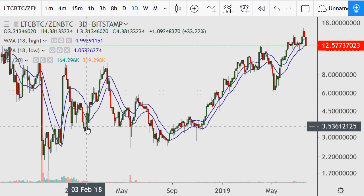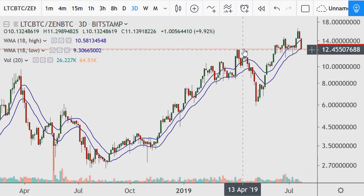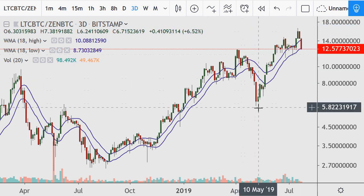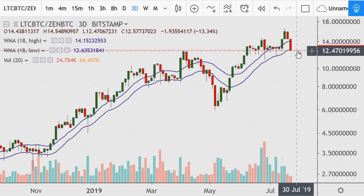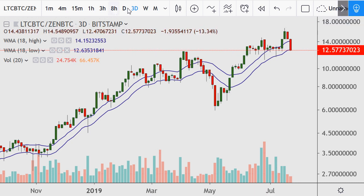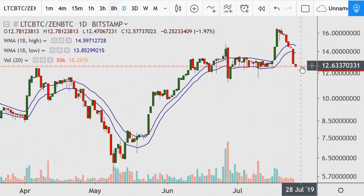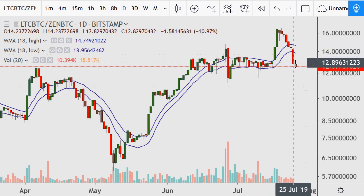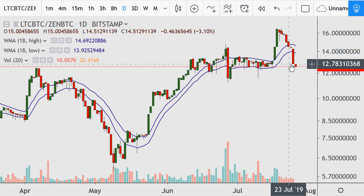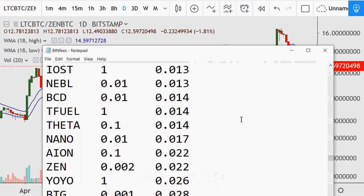Looking at Horizon or Zen, nice little failed breakdown in here. You can see it went from 12 down to like 6 and a fast move higher. Since then, we're having a correctionary phase, so I really know nothing here. I don't see anything here of much. It possibly can transition into a downtrend and a failed breakout in here. Something possibly worth looking at for the next little while.